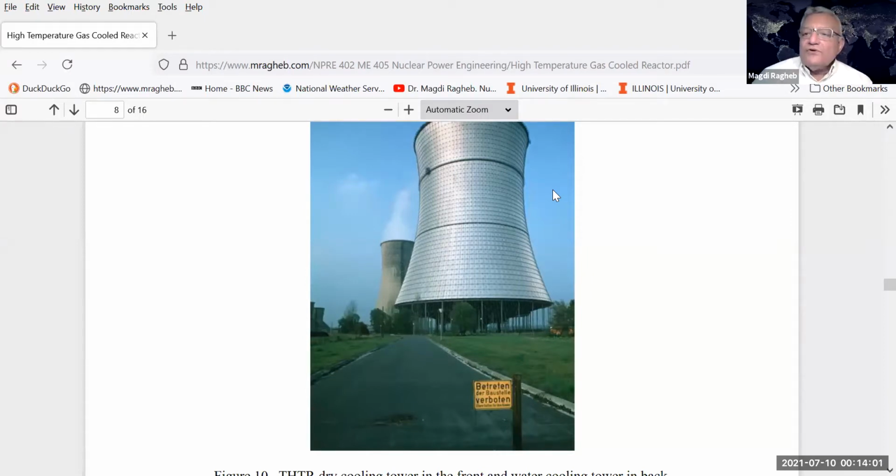Because if you have a supply of water, obviously you can sacrifice some part of it to produce the steam that is generated in cooling the water after it is used in the condenser. But with a metallic tower like this, you don't need any water. So what does it mean?